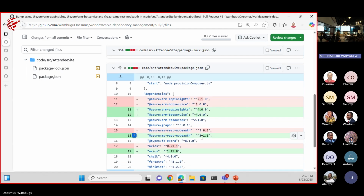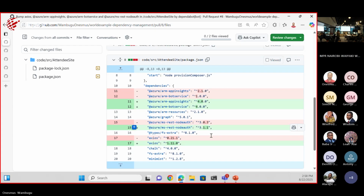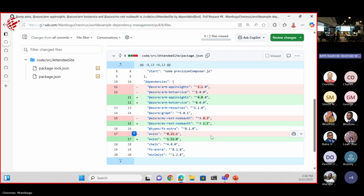We have this one here. So this one was updated, right? But you have to merge the pull request, like you have to approve the changes. Sometimes you might have a rule that every developer, once they create a pull request, you need at least one reviewer before the code is merged. Yeah. So you need to review the pull request.